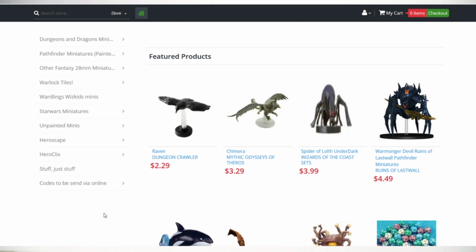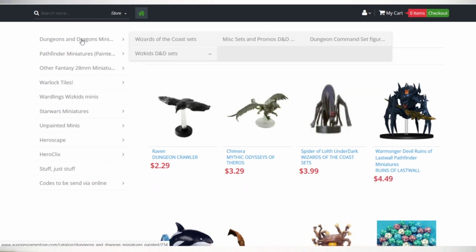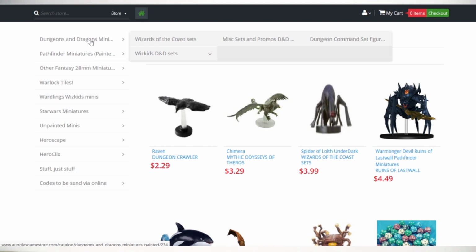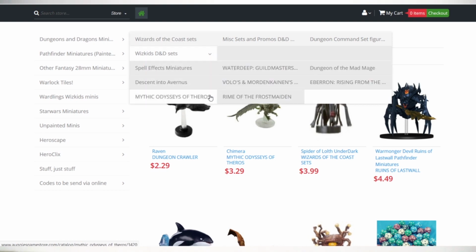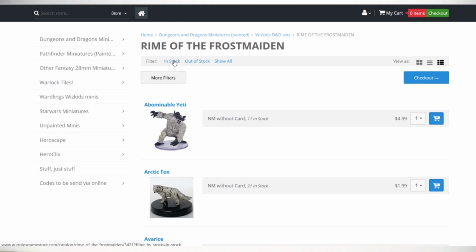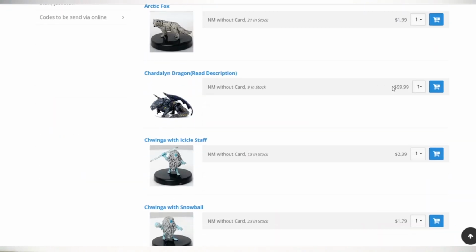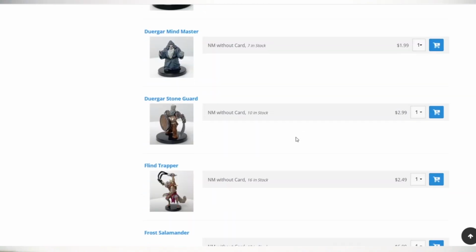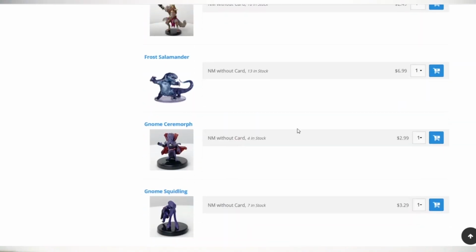What sets their online store apart from others is their independent pricing structure, and they have a flat rate shipping for most miniatures except the really big ones. And that flat rate to most of the United States is $3, which is an incredibly good deal. As far as I know, this is the cheapest flat rate for any online store, excepting those that offer free shipping, but you usually have to spend over $100 to get that free shipping at those other stores.